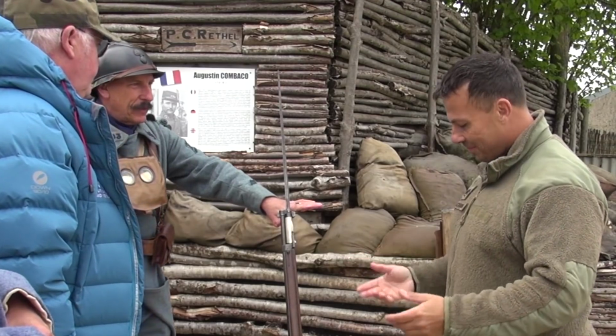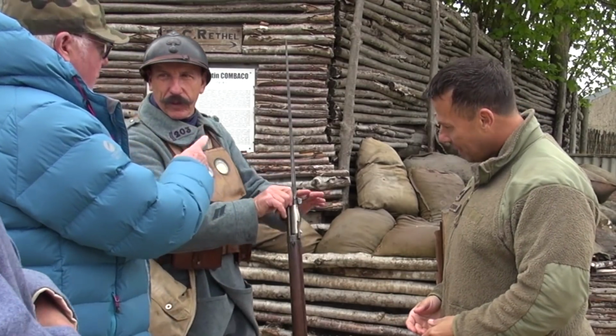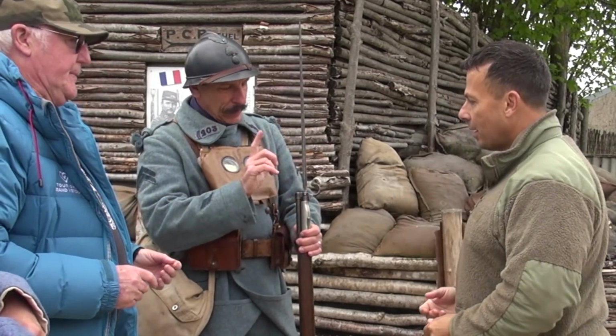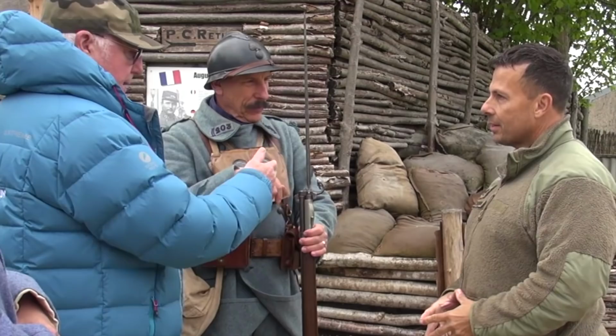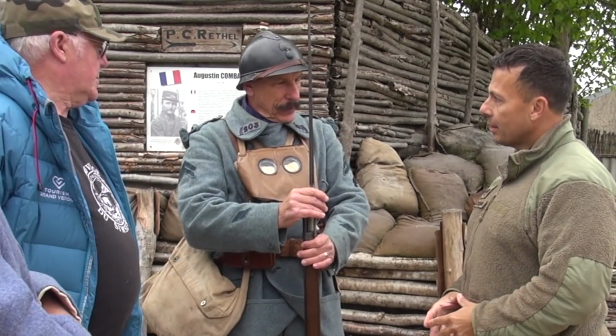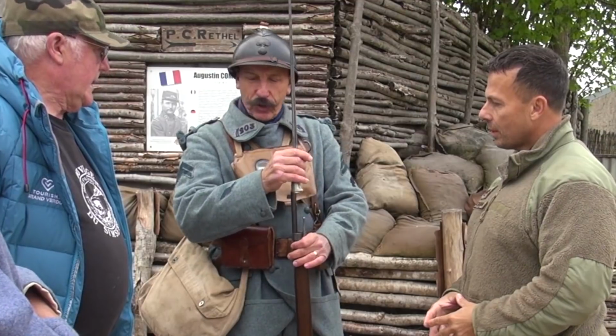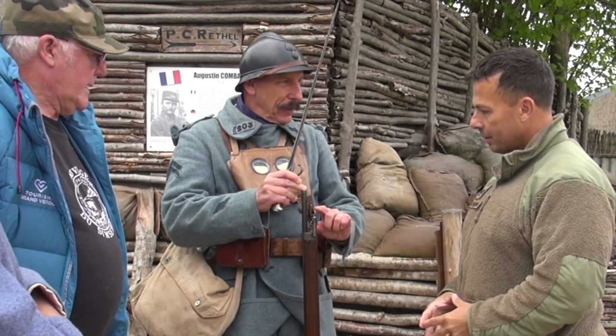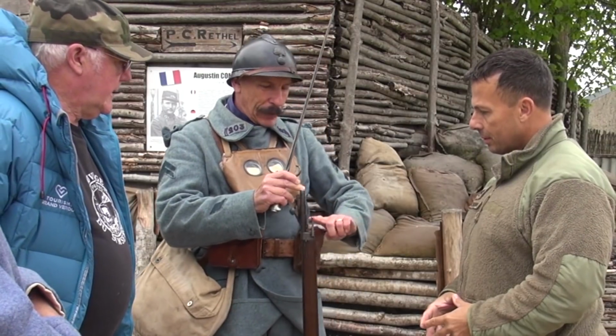But the big problem is when you're running through the barbed wire with that, it snags on everything. And so the later bayonets, like the one I have, they cut it off. Then, to avoid taking out the bayonet every time to stack the rifles, they brought out the small piece there. That is only for stacking the rifles.